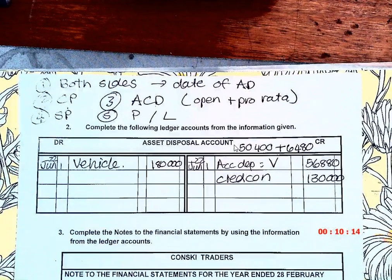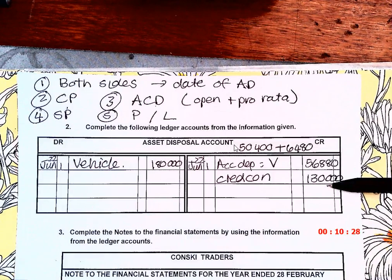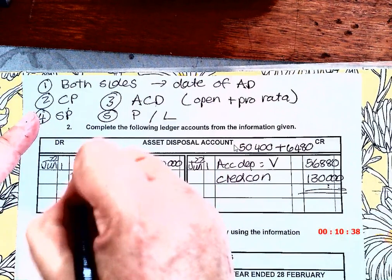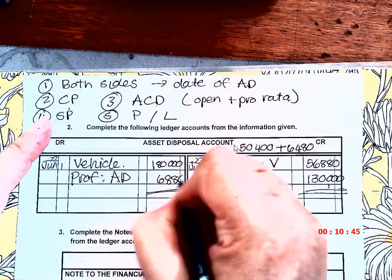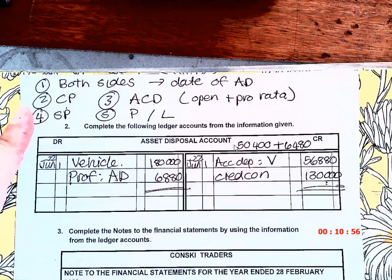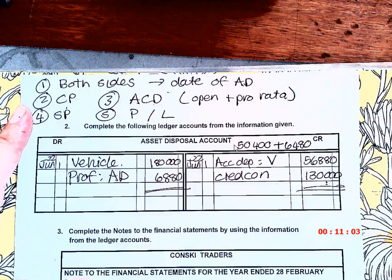Now I need to calculate it. I make a profit or a loss. Now for me personally, it's easiest to see which side just to balance, right? So now, if I look, can I see if I add this, it gives me 186. And 186 is more than 180, right? So it means I'm going to balance on this side. You can just draw a double line. So it's going to be profit on asset disposal, and it's going to be 6880. Right. Happiness. Asset disposal would never have a balance. If it has a balance, it means I didn't follow all the steps. It means one of these steps are not there. Then I'll have a balance.